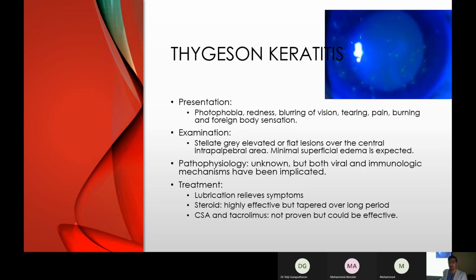Thygeson, its presentation is photophobia, redness, blurring of vision, tearing, pain, burning, and foreign body sensation. For the examination, look for stellate, gray, elevated, or flat lesions over the central interpalpebral area. Minimal or no edema is expected. The pathogenesis is not known, but both viral and immunologic mechanisms have been implicated. Treatment: lubrication relieves the symptoms. Steroid is highly effective, tapered over a long period, in treating both the symptoms and the clinical picture.